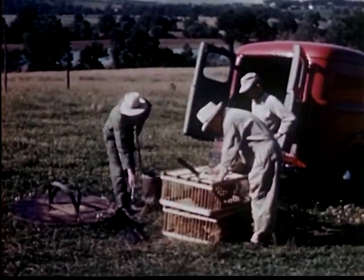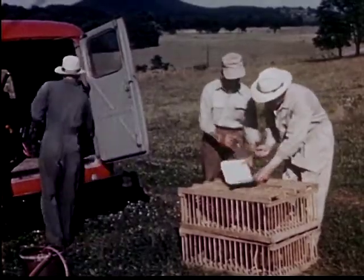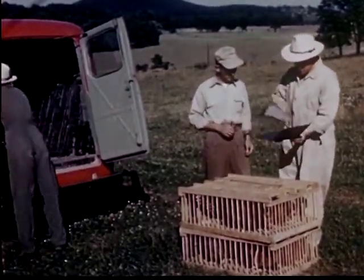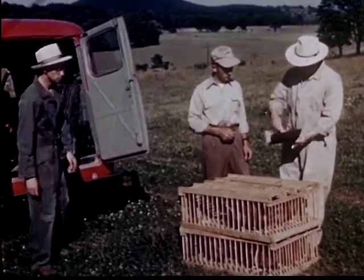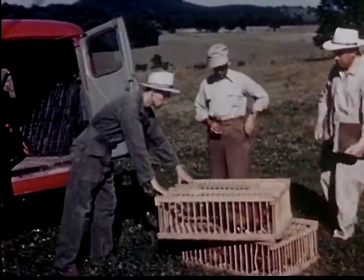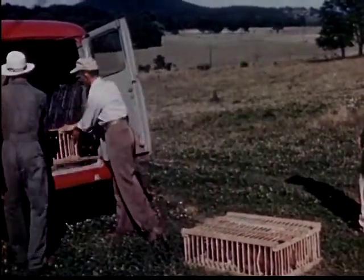While the portable equipment is disinfected, I make out an official report, a copy for Kramer, one for my files, and one for the state office. This flock selecting and pullorum testing report is important to me and to Kramer too. I have to keep track of 50 flocks. Complete records on each flock is the only way it can be done efficiently. Under the national plan, all reactors to the pullorum test must be removed from the farm.